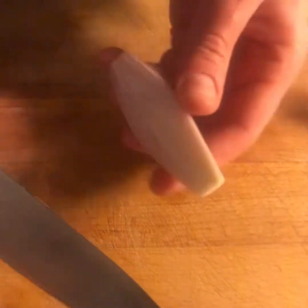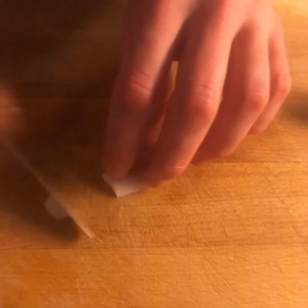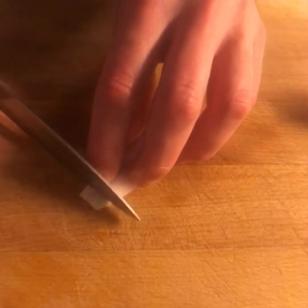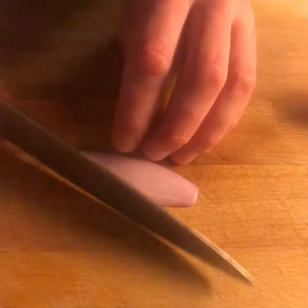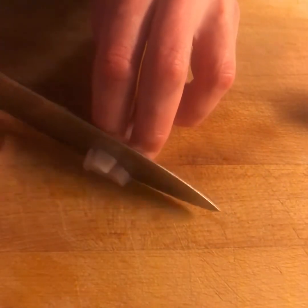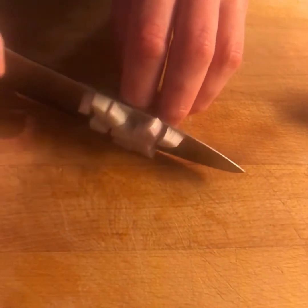Now on to our quick pickle, which comes together, well, quickly. I have here half a peeled shallot, and this time around I'm just taking off the last bit of that root end. Now I'm just going to split the shallot in half lengthwise and give myself a nice chunky dice. I should end up with about 2 tablespoons.